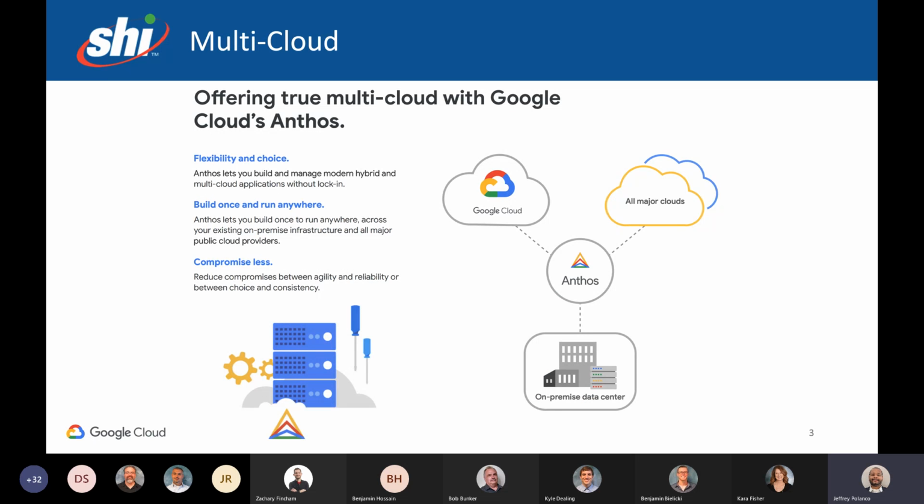Second, GCP provides multi-cloud and hybrid cloud support for modern workloads with Anthos. An application developer can take the same containerized app and effortlessly deploy it to GCP, AWS, Azure, or their on-premise Kubernetes cluster. This solution provides a simple method for managing microservices and is unique to GCP.